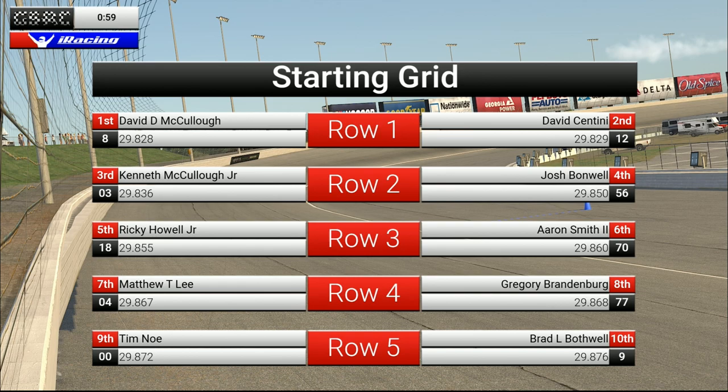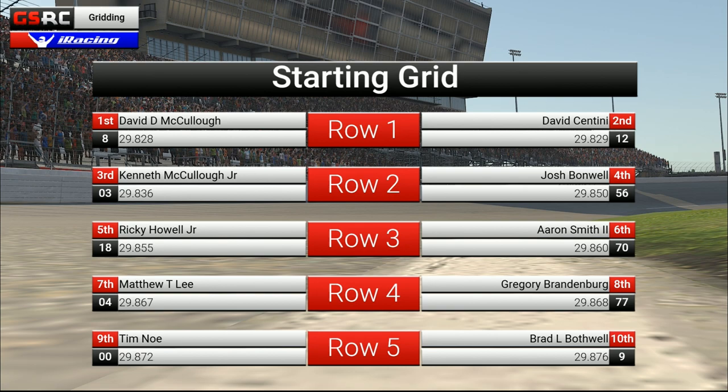Then you've got Matthew Lee, who's been hovering around the top in points. He's in fourth right now, so kind of on the bubble. He'll start seventh today. Gregory Brandenburg, P8, and Tim Mill in ninth. And Brad Bothwell rounds out your top 10.